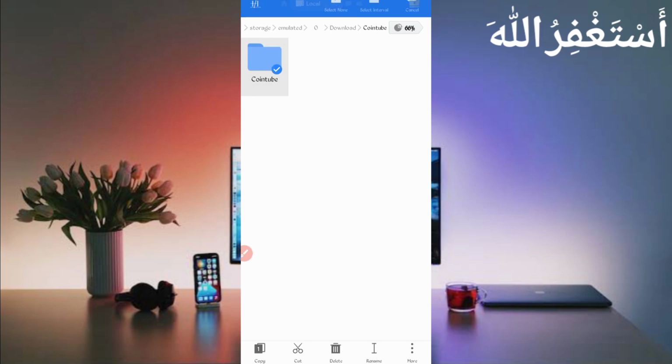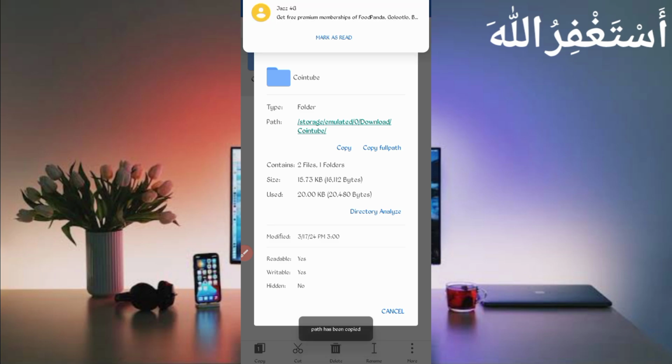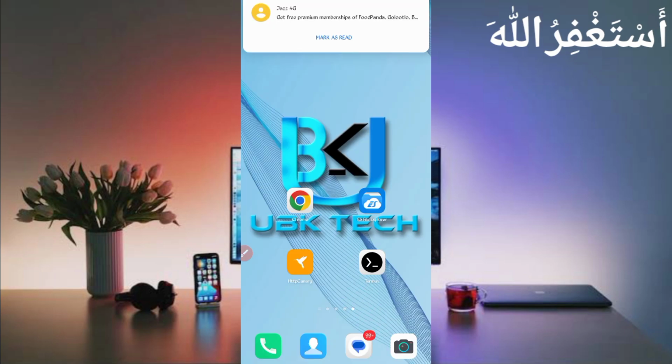If your file is extracted successfully, then open the folder. Long press on the folder, click on More and click on Properties. Now click on Copy full path. Okay, script location copied successfully. Go back and open Termux.